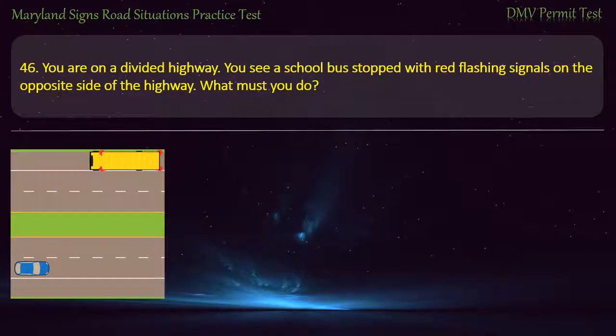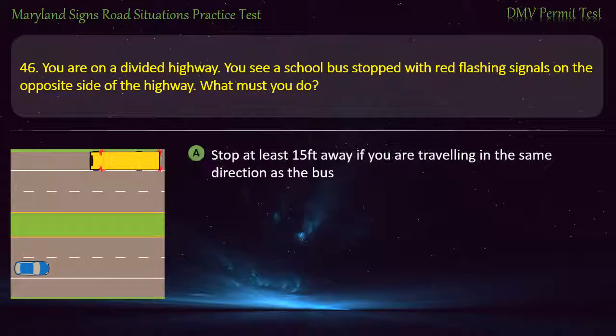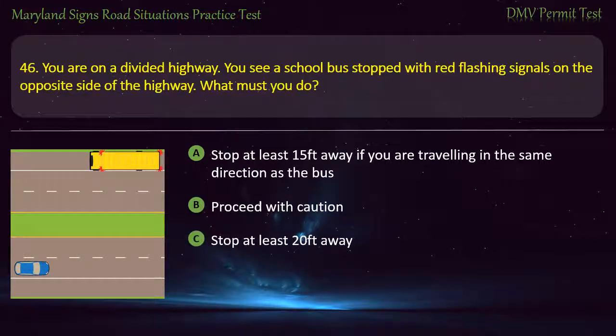Question 46. You are on a divided highway. You see a school bus stopped with red flashing signals on the opposite side of the highway. What must you do? Stop at least 15 feet away if you are traveling in the same direction as the bus. Proceed with caution. Stop at least 20 feet away. Slow down to 15 miles per hour and proceed with caution. Answer. Proceed with caution.